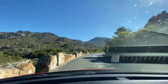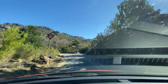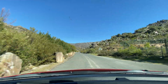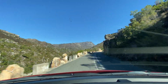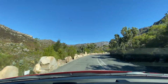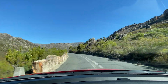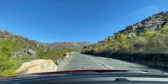The nice thing about this car as well is that it's really small. So trying to fit it through tight roads like this is actually really easy. If you look at my last couple of videos, you'll see that I threw an A7 through Meiringspoort recently. That was a big heavy car. You kind of felt it lumbering around. The suspension on that car probably costs as much as this entire Swift does. This car is just... I mean, this thing is an absolute blast.